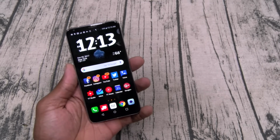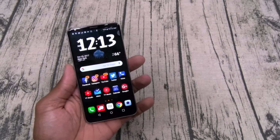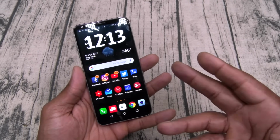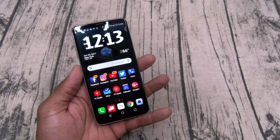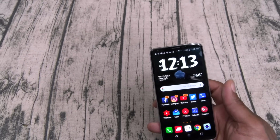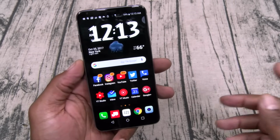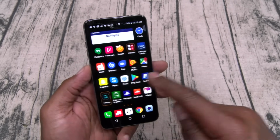Next, let's talk about the software. Now, that's part of the reason why I put the U11 above the LG is because of the software. You got the LG UI versus HTC Sense. Personally, I like Sense a little bit better. LG's UI is a little bit more cartoony, but it's very customizable.